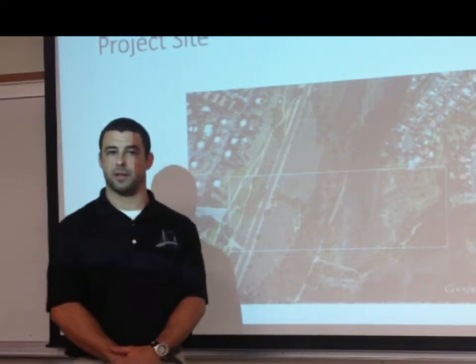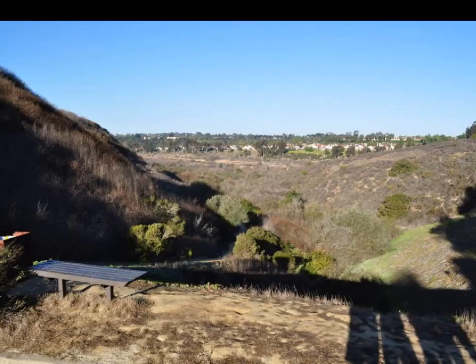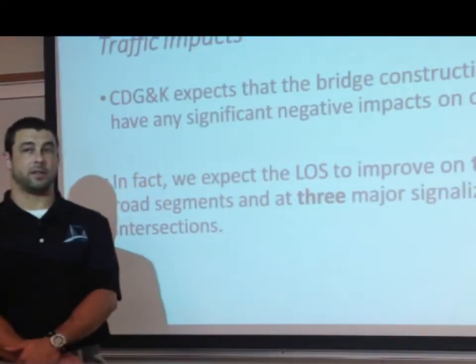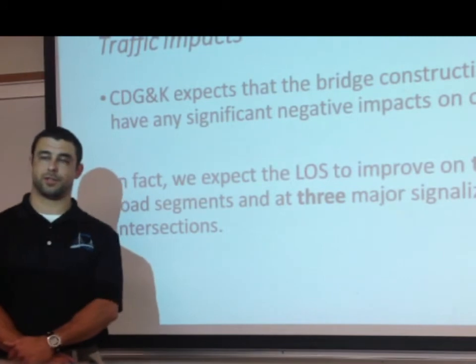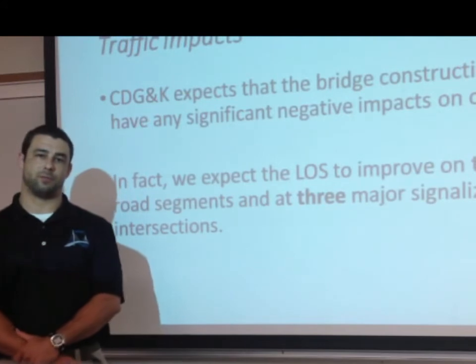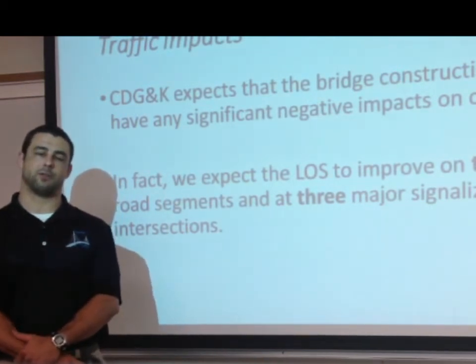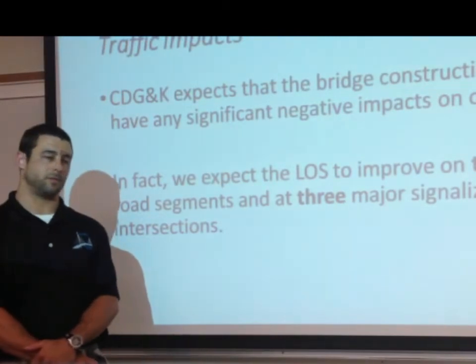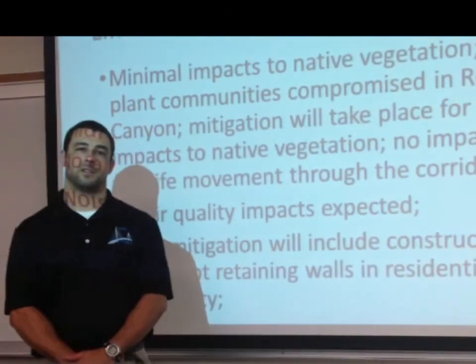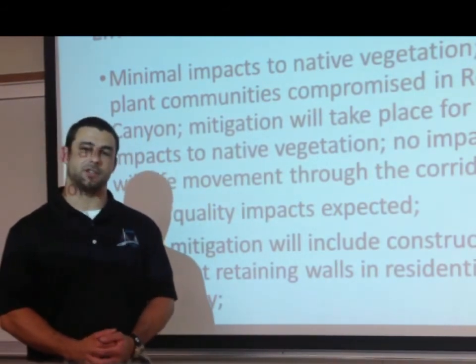Local residents are concerned about our bridge causing impact. So as a result of the impact traffic study, the bridge construction will have very minimal effects to traffic. Actually, it will increase the level of service in several intersections and road segments in the immediate vicinity of the bridge. As a result of the environmental impact study, we've concluded that there's minimal impact to any native vegetation.